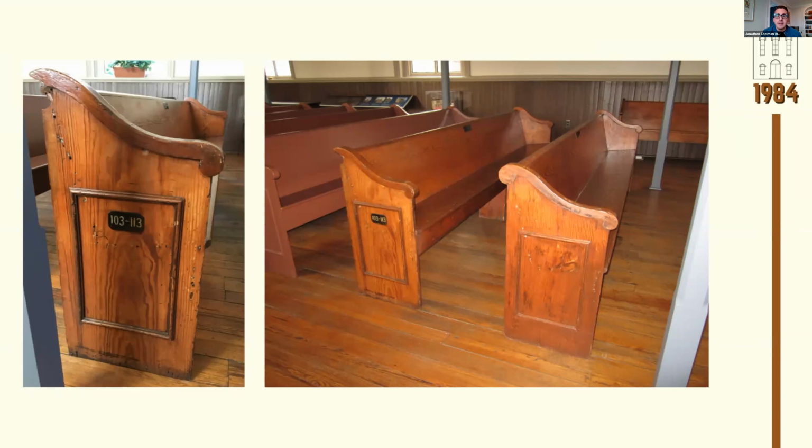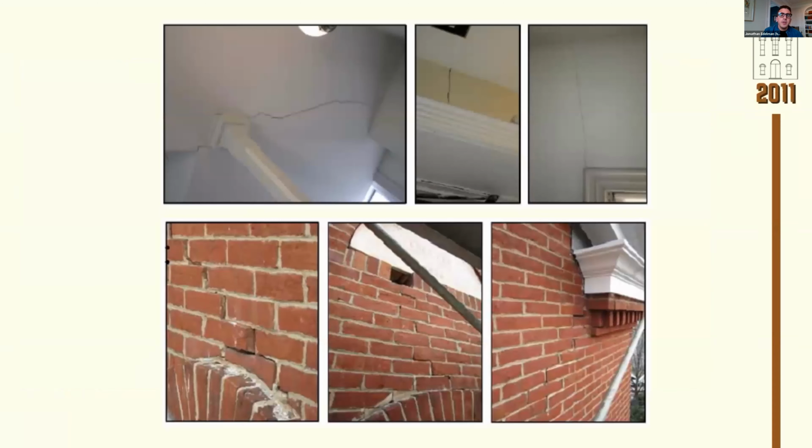And we now have 3 that will be in the sanctuary, as well as replicas. There were no major alterations to the building once it was restored in the early 1970s during the Historical Society years. The building did need to do some restoration after the earthquake of 2011, which left cracks in the masonry, interior sanctuary walls, and the brick patio.